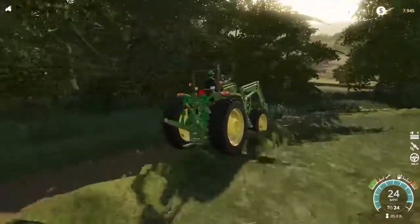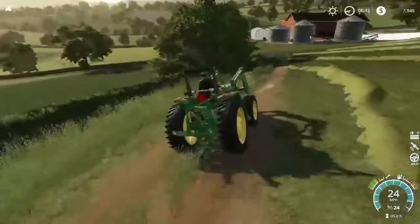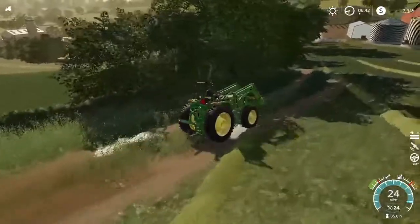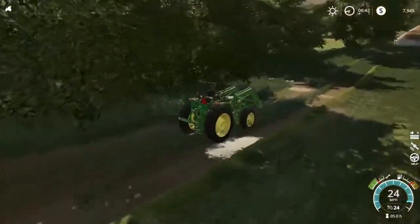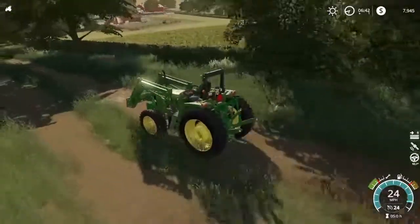Are we going to throw round bales on them headlands or what? I think that's probably a better idea, to round bale the headlands and then we're straight up and down. Because otherwise, I'm going to be running around with a pickup picking up little bales, yeah.